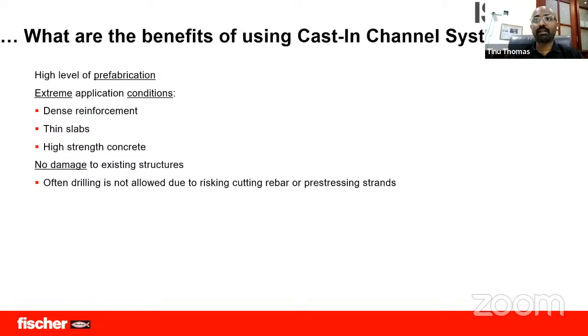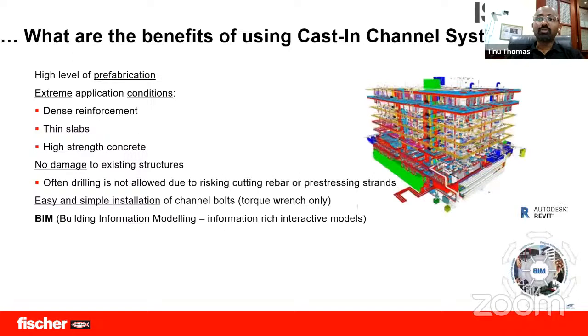Easy and simple installation. Once the cast-in channel is in place, you just need, as we saw in the video, to insert a T-bolt and it's pretty easy and fast. And also buildings are becoming more and more smart. BIM integration is a key part of our market these days. So we know exactly where the reinforcement is, where you need connections to be implemented. So accounting for all of these, cast-in channels are the next go-to for fixing solutions.